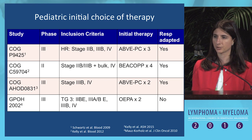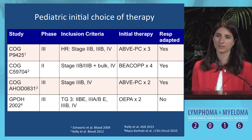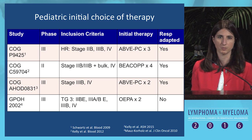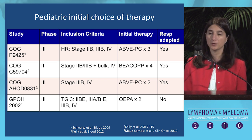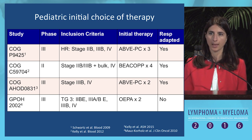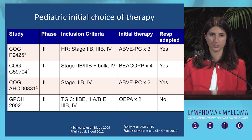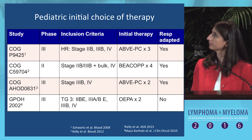And although the pediatric groups initially looked at regimens like BEACOPP, because of the long-term toxicity associated with BEACOPP, the Children's Oncology Group has now moved to the ABVE-PC backbone for advanced stage patients as well. However, when using this in patients with advanced or high-risk disease, the doses of the chemotherapy used are slightly different, and particularly the dose of cyclophosphamide is increased for these patients.